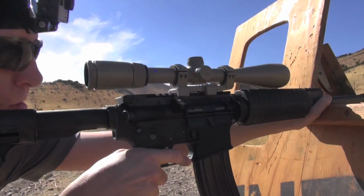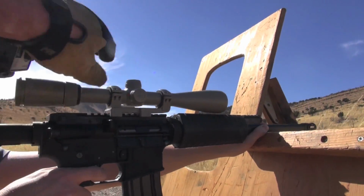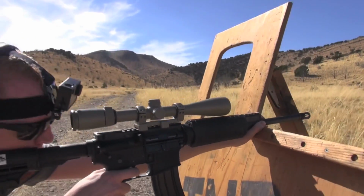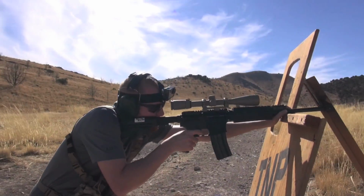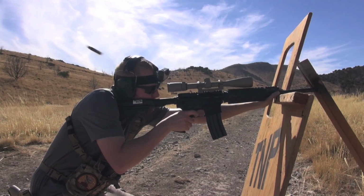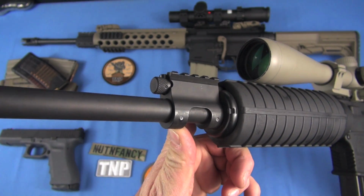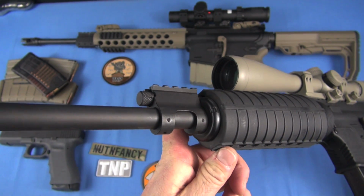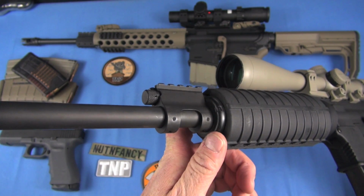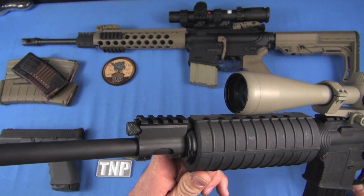And interestingly, since that is their bread and butter, a piston system for an AR, they kind of know about it. I mean, they've perfected it, and I think it's a really good gas system. Again, we'll talk about track record here in a second. I think it's good. Easily adjustable. It's really super pinned to the barrel. So we have cross pins, and we have recessed screws going into the barrel. So that thing's going nowhere.